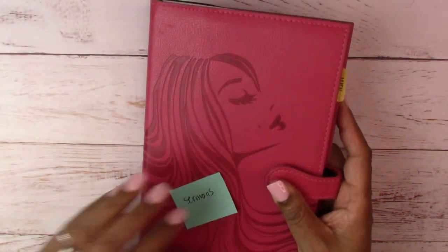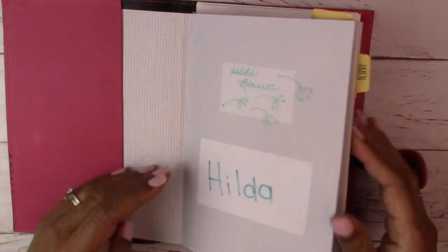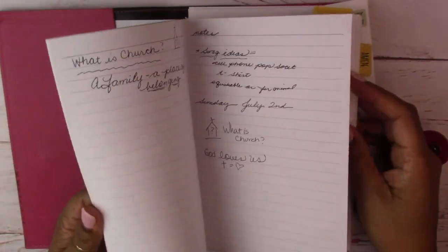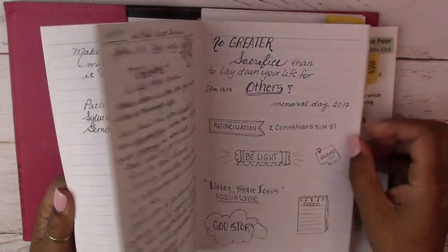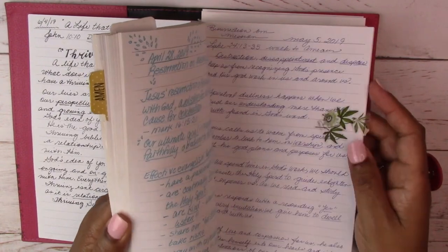Okay, so the next notebook is one that I have been using for a long time, and it is almost full as well. It's the one that I've used every Sunday when I go to church, and I take sermon notes in there. And sometimes you can tell that I am totally falling asleep. Sometimes I'm super creative, and other times I'm totally falling asleep.